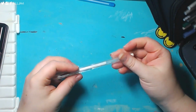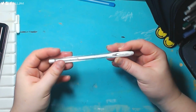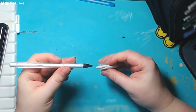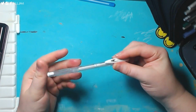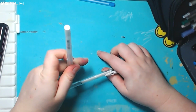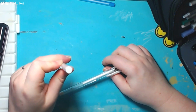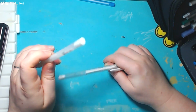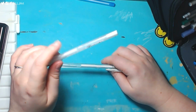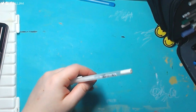Then my favourite of all time white gel pen. This is the Uniball Signal gel pen. It's white and it is the most pigmented and the easiest to use, especially compared to the Jelly Roll, which everybody loves, but you have to be really careful with the Jelly Roll. You have to go slow and try and get the pigment out, and it's not really that consistent, whereas the Uniball Signal is quite consistent.